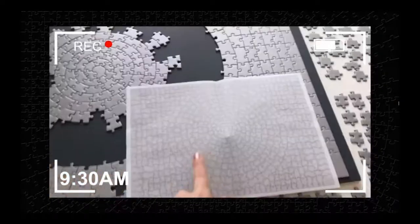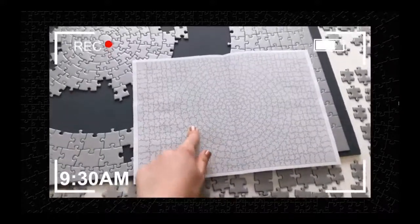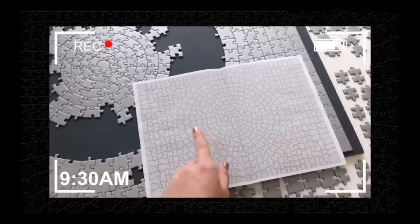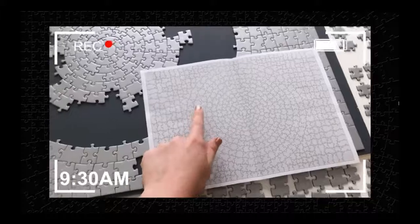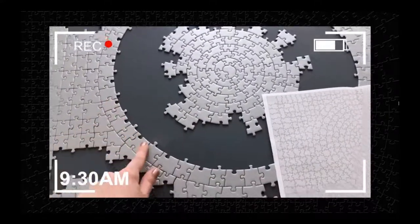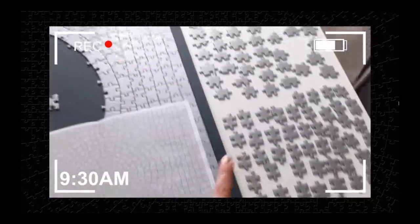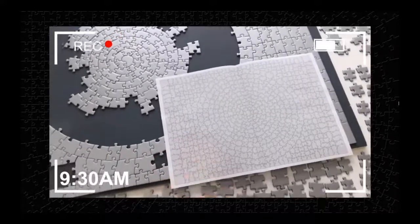Wish me luck. I have decided to kind of cheat and pull out the answer key just because, since I'm filming this, I cannot be sitting here for another like 6 hours. So I'm just gonna look at the shape of the piece, and then I can figure out what shape of a piece goes in each spot, and then I can find it here and then try all of those shapes until I find each piece. And that's my strategy. I don't care anymore. I just need to get this done.